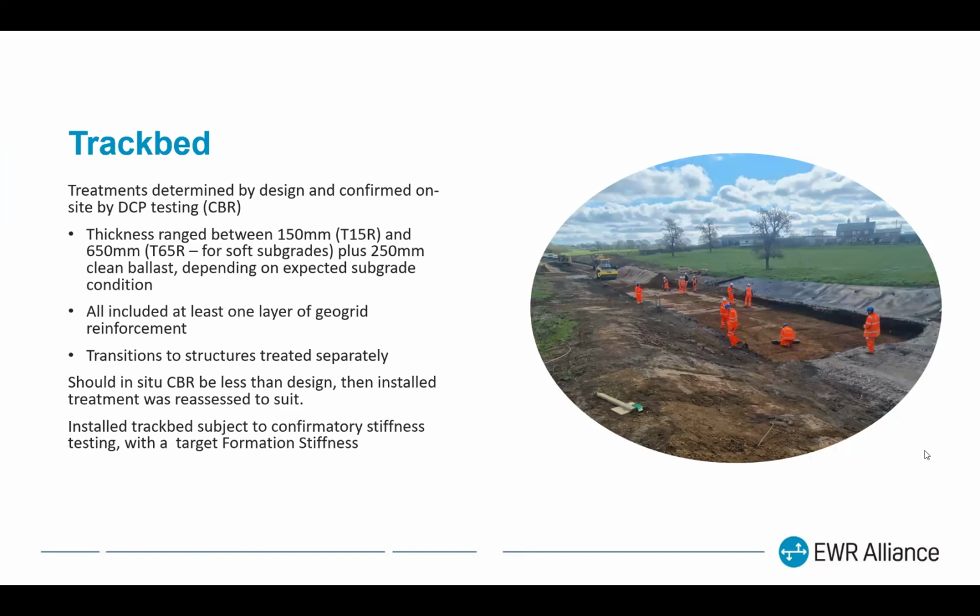So track bed treatments were determined by design and confirmed by on-site DCP testing. I've already said, range between 150 and 650 mil. There's 250 millimeters of bottom ballast to go on top of that before we put the track on. And obviously transitions to structures, because we don't want sudden changes in track stiffness, are treated separately, and we get a gradual transition onto the structures and off them again.